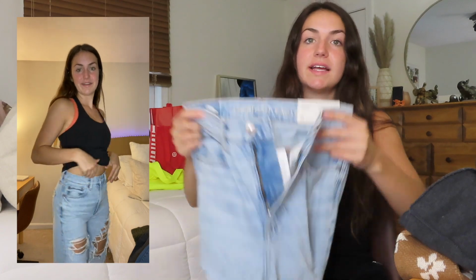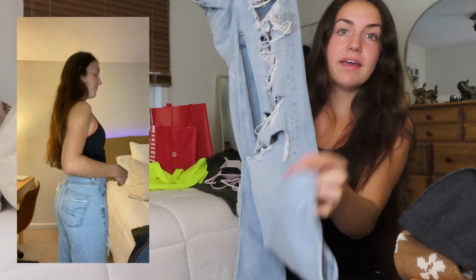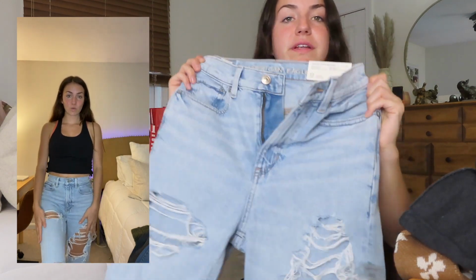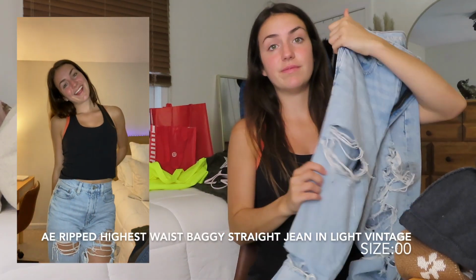Then these next jeans I got are called baggy mom jean, and I got them in a size 00 because they are pretty baggy and I don't like my pants too baggy. But these ones fit perfectly, so I would say size down like 2 if you're gonna buy these and you don't want them to actually be baggy. You just kind of love the style and the ribs. So as you see them on me, that's how they fit. If you like that fit, that's what I would do.